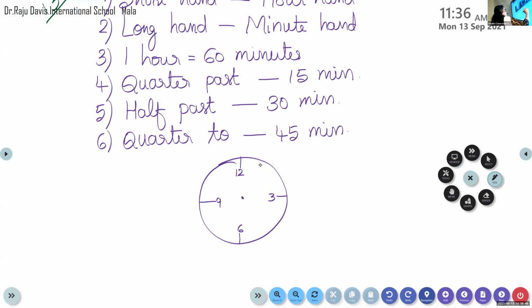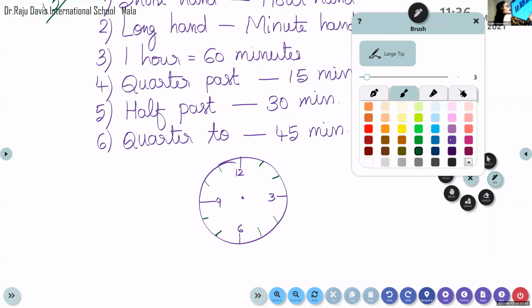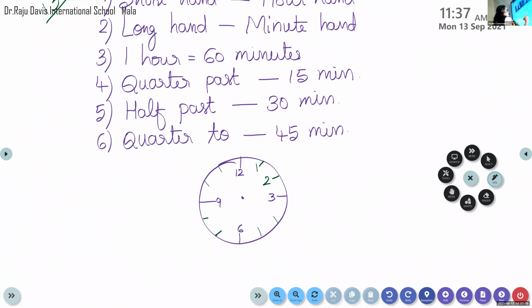Then put 2 lines like this. This is for 1, 2, 4, 5, 7, 8, then 9, already there, 10 and 11.